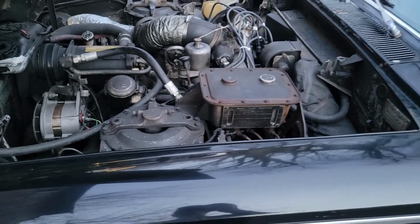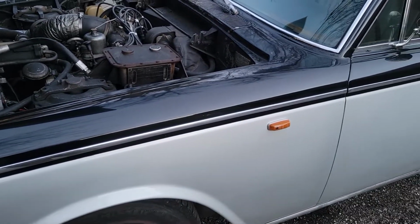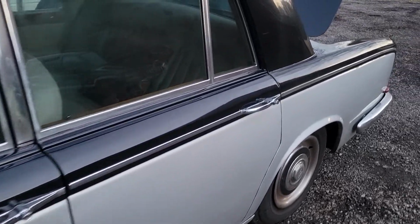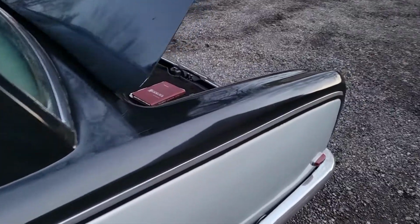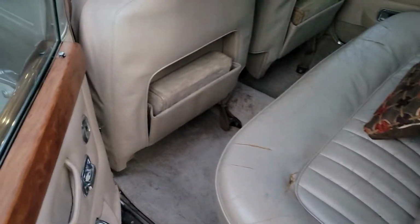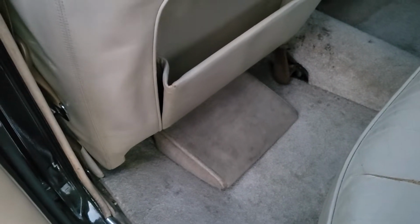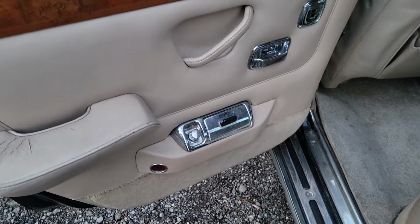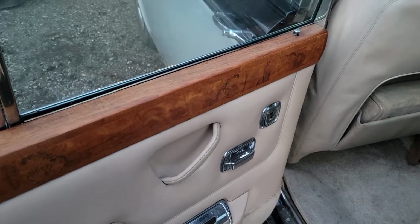So, very interesting vehicle. Very British in some regards. Very comfort oriented. So I showed you the back seat. How do you like this? You can prop your feet up as you travel. You got a little wedge there for your feet. Ashtrays in all four doors.